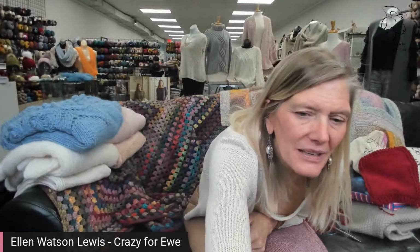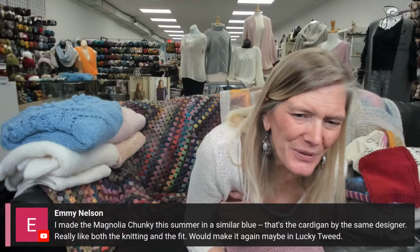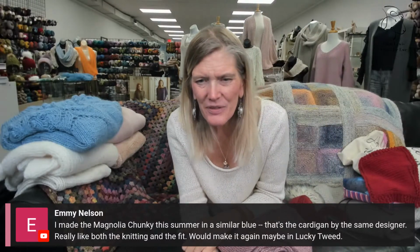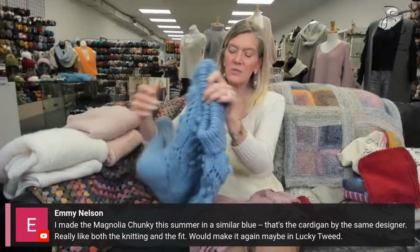Let's see. I made the Magnolia Chunky this summer in a similar blue. Yes, I remember. Okay. Like both the knitting and the fit. Yeah, I think it's beautiful. Emmy's talking about this one.